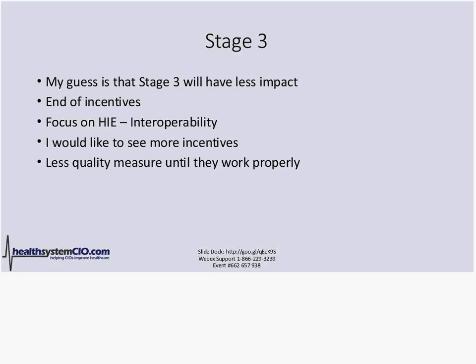Talk about stage 3. If we can't do stage 2, how are we going to do stage 3? What's going to go in stage 3? My guess is that it will have less impact. Even for us, let's say we're the leaders or one of those leaders in this, we've received all of our incentive dollars. So we have 4 successful years of attestation, and we've received the maximum amount of incentive dollars. So that alone is a deterrent for stage 3.